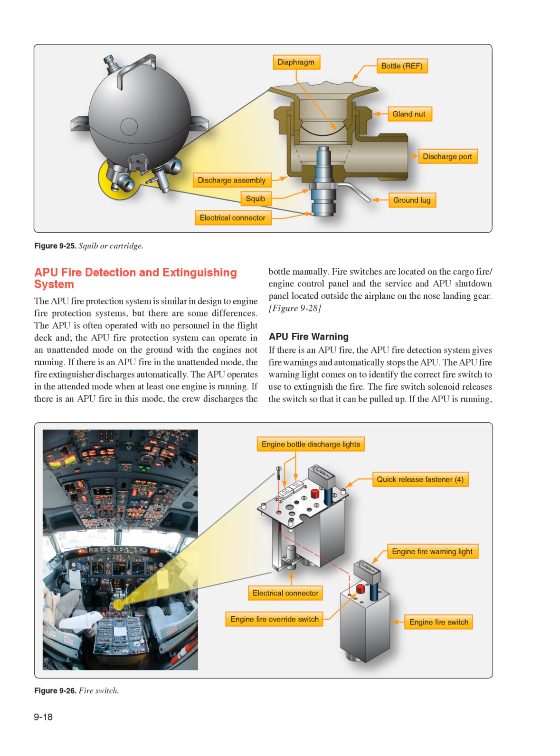APU fire detection and extinguishing system. The APU fire protection system is similar in design to engine fire protection systems, but there are some differences. The APU is often operated with no personnel in the flight deck, and the APU fire protection system can operate in unattended mode on the ground with the engines not running. If there is an APU fire in the unattended mode, the fire extinguisher discharges automatically.